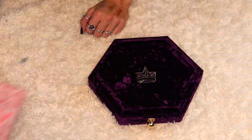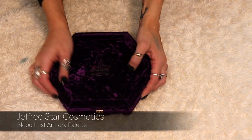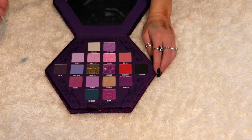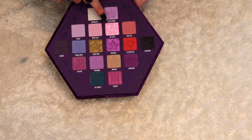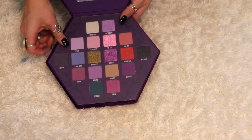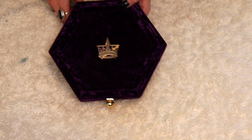So this is the Bloodlust palette. This is actually one I haven't used because my kids tore up my other one, and then I got this one in a mystery box and I still haven't used it. But I do like how pretty this palette is. I like the shimmers right here. And I do like this darker blue-green and the pretty purples in here. So I am going to keep this one from Jeffree Star Cosmetics, even though it is a pain to store.